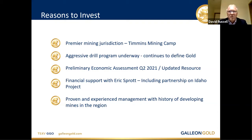Now we've got financial support from Eric Sprott directly in his private money. He came in with us early on, phase 1 and phase 2 of this project. And we really enjoy having him as a partner here. And I say partner because he's a 20% partner on one of the projects in Southern Idaho. We're not going to talk about it today, but he is directly involved in the stock end of the company and a partner on the other project in Idaho.